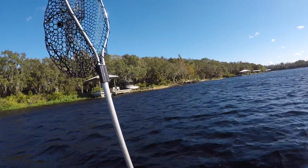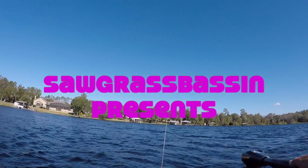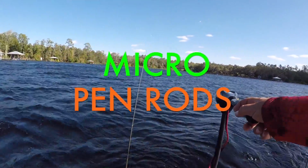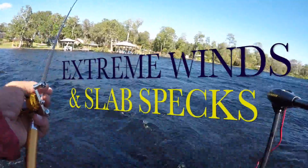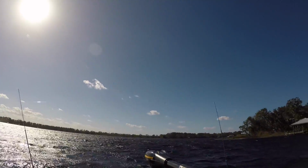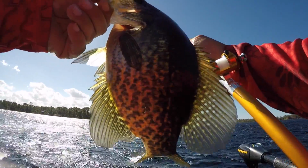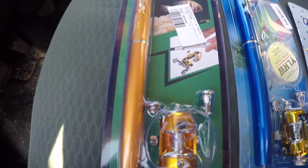Woo! Windy boy. 2 rods in the water. Trolling for crappie with pen rods. Come on. Oh, guys, we got some. This wind is too crazy. I can't control myself. I gotta keep going. I can't stop. Oh, wait. Guys, look out. We got one on this one. Look at this wind. We got one. Woo. Just crazy. That's it. This is nuts. I caught it on this little pen rod. That is so awesome.